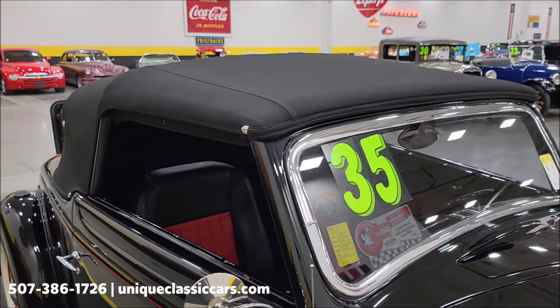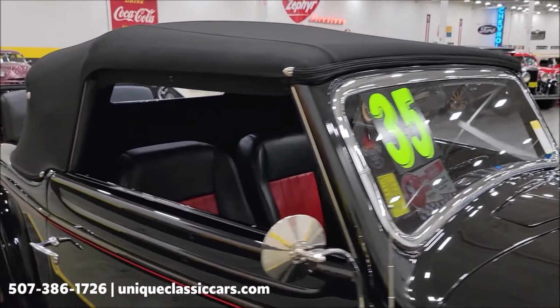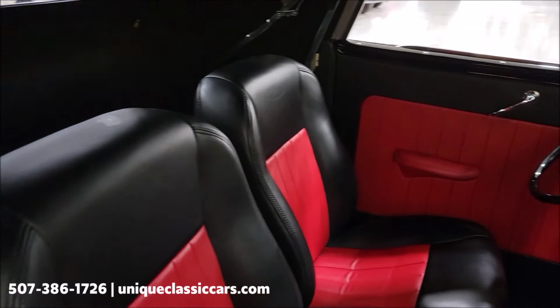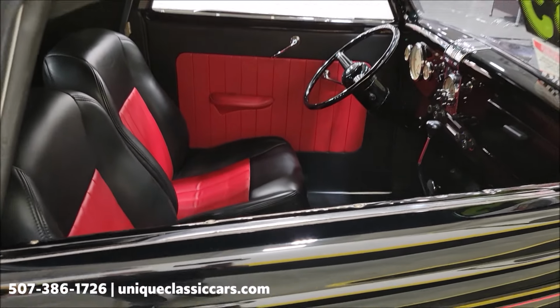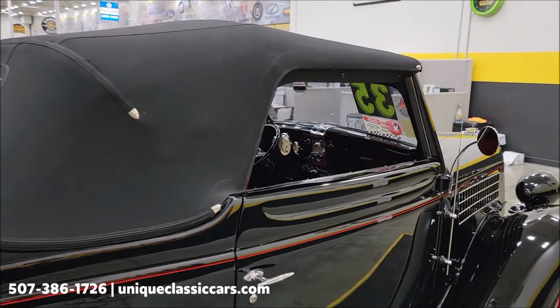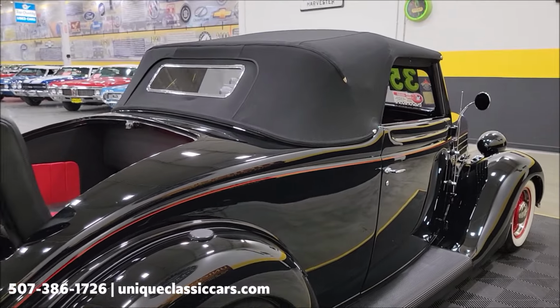Does the top go up and down and fully function and work just as it should? Absolutely. Interior, this is a Weber custom interior out of Alexandria, Minnesota. Not too far from us. And again, look at how simple and tastefully done, that black and red, highlighting the exterior of this car also. And we're going to get around to the driver's door, open it up, show you some things in there that are just quality and well done.